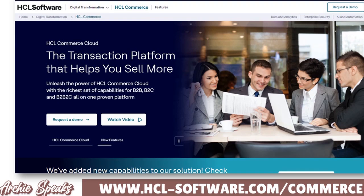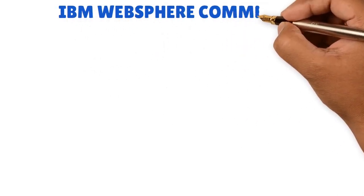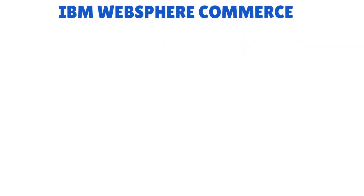When you actually close your eyes and think about HCL Commerce, first of all, think about a platform that used to be called IBM WebSphere Commerce. So that was actually the old name of this platform. They rebranded recently, so they're no longer called IBM WebSphere Commerce. They're now called HCL Commerce.